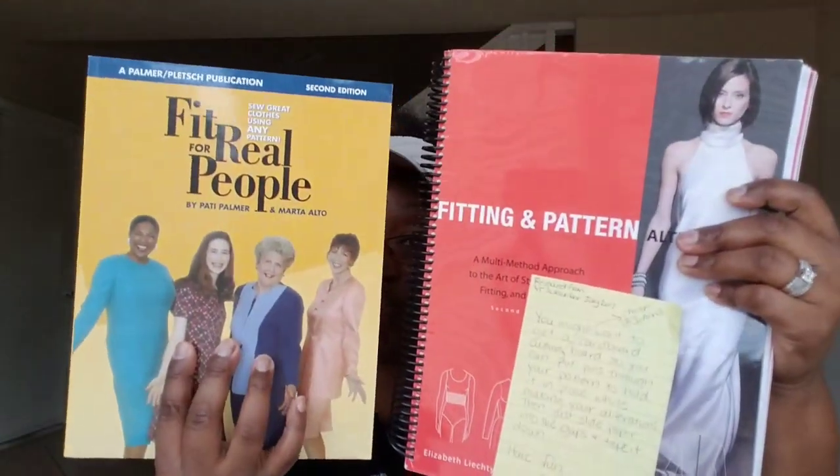So as far as fitting books and getting better with fitting, I am all set. These are the two that I am going to study and dive into to help me as I continue on my journey. I thank you everybody for joining me on my journey as I continue to improve my techniques and fitting and different things of that nature. There are so many different things I want to try and venture into. So yeah, I'm excited about it.